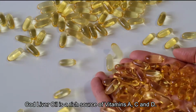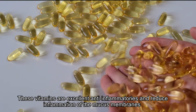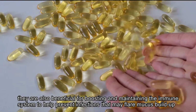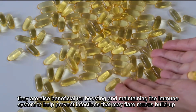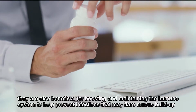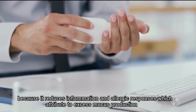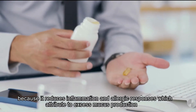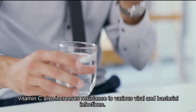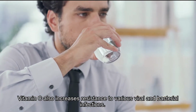4. Cod liver oil. Cod liver oil is a rich source of vitamins A, C, and D. These vitamins are excellent anti-inflammatories and reduce inflammation of the mucous membranes. They're also beneficial for boosting and maintaining the immune system to help prevent infections that may flare mucus buildup. The vitamin C contained in cod liver oil is essential because it reduces inflammation and allergic responses, which contribute to excess mucus production. Vitamin C also increases resistance to various viral and bacterial infections.